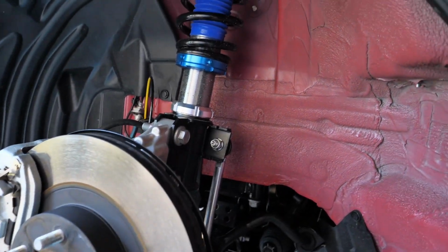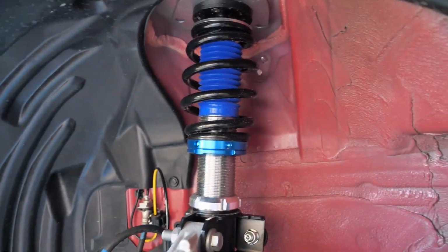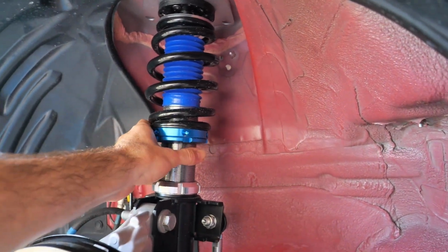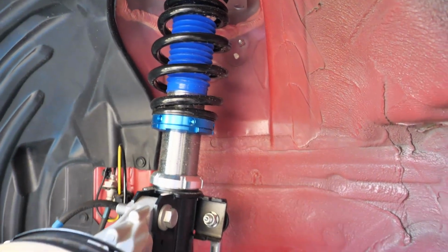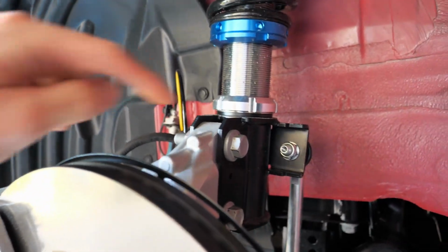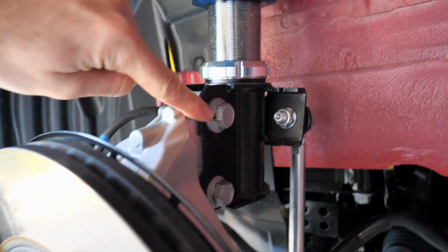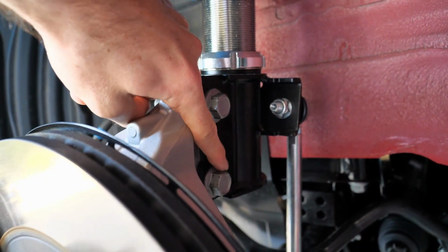I've currently got my wheel off. I've got it jacked up above the ground. And as you can see, I've got the coilover strut in here. Now, a few things that I have already checked so far. These bolts that connect to the brakes, as you can see, there's one here and also one here.